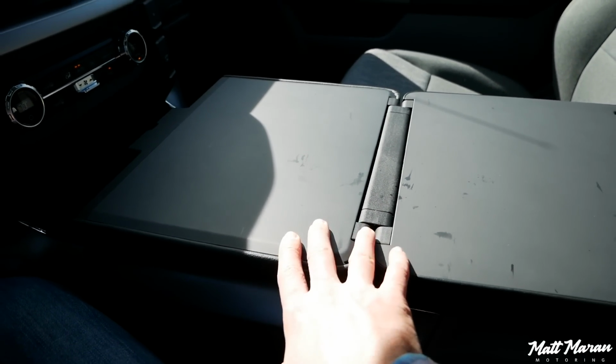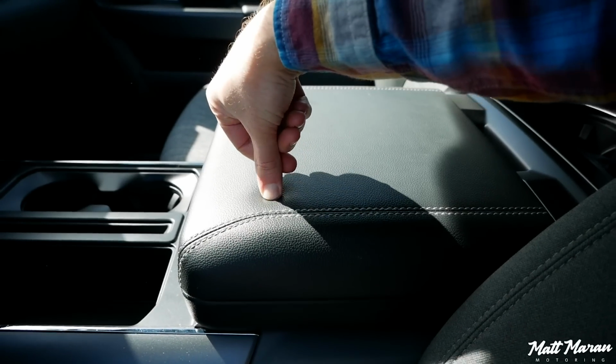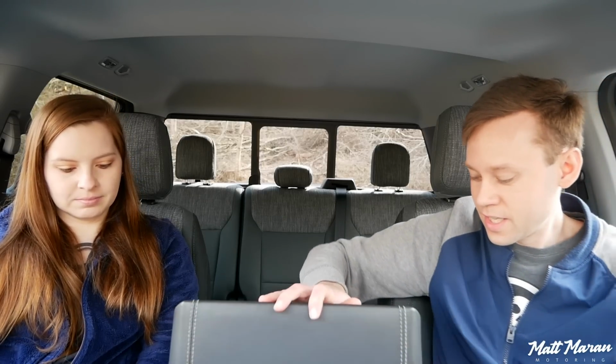I think this is a really cool inclusion, and just one of the ways that these Ford engineers are really creative with coming up with new solutions for how people actually use these trucks. Something like this you don't get in any of the competitors, and I'm sure many of them will copy this pretty quickly, but this is a pretty ingenious thing and one of the really cool additions to these new F-150s. So great to have that.